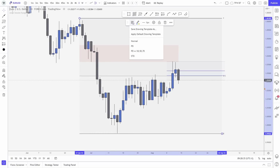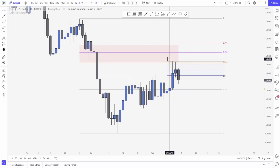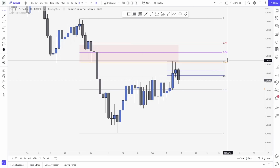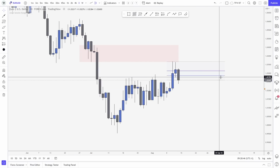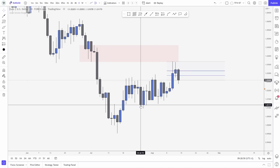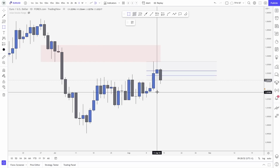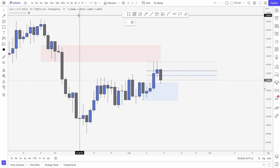I do think we're entering the 61. Yeah, there is a beautiful tap of 61.8, right? Combined with a nice supply zone. So all the confluences are aligning for a sell, right? But what my confluence will be is a shift of structure either on the daily or on the 4-hourly time frame, right? Because what the daily is doing right now, it is bullish. Okay, the flow is still bullish, so we need more signs.